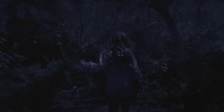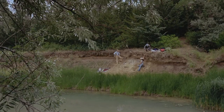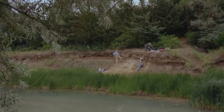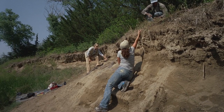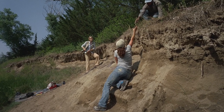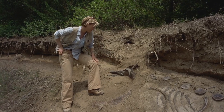And lie hidden until exposed. This time by a summer rain. Might be a specimen. How are we going to take it out? We may have to plaster the whole thing and take it out in a jacket. Hey, come check this out.